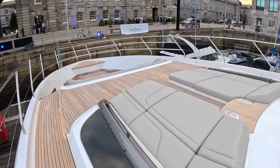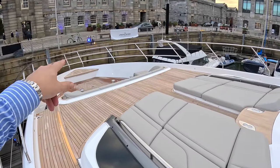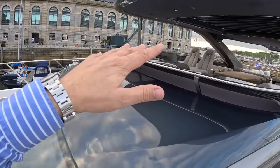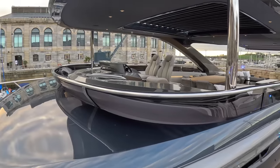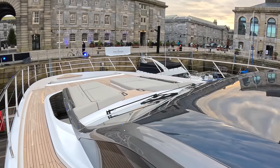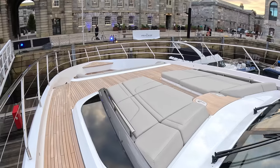And you've got this amazing area up here. So basically, this whole boat, from the very bow right the way through, is all outdoor space, right to the back, and the cockpit, of course, underneath. It's fantastic. This, in the right climate, just brilliant, absolutely brilliant.